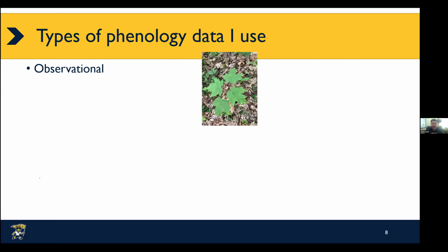Now, I'm not going to talk too much about results or about specific projects, but I did want to drive home as part of my talk just the type of data that is necessary for us to be able to do these projects, and really hopefully drive home why NPN is such a valuable resource for the type of research that I do.